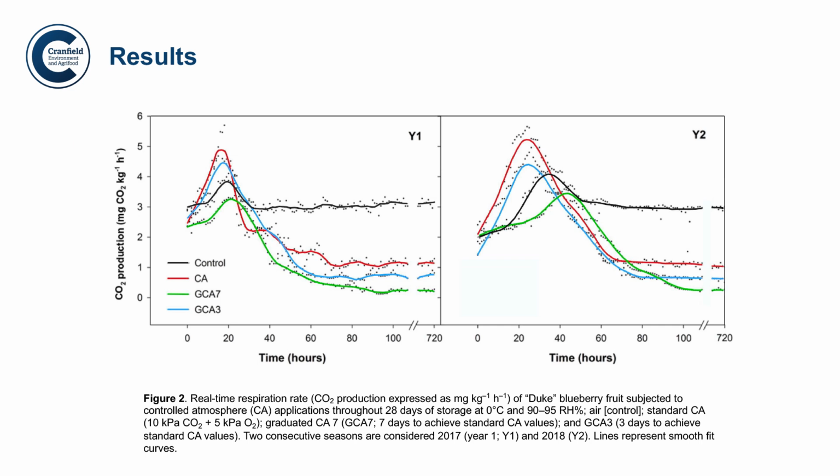It's followed by the blue line. The blue line is the one that achieves that change in 3 days. So it was also very stressed out. Then we have air that has this peak because of the change in temperature exclusively. And then lower down, we have the one that changes the environment in 7 days. So that's an interesting point here.